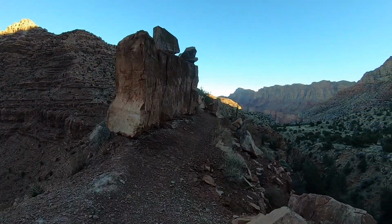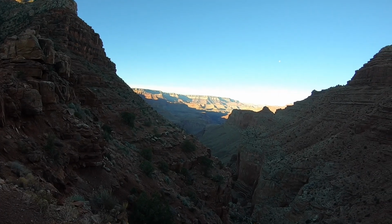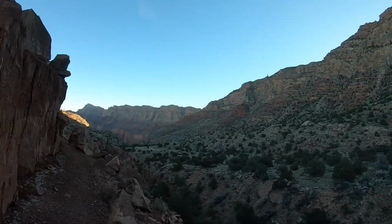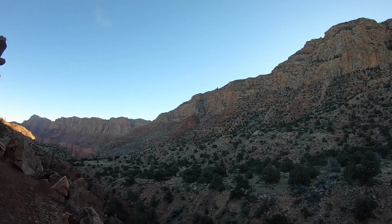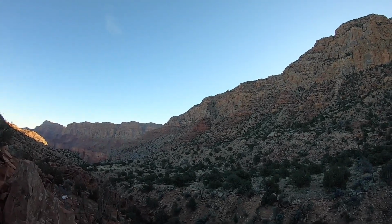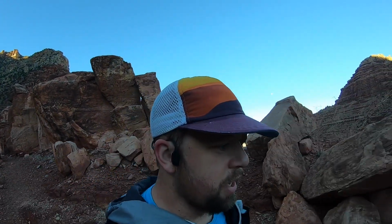Views are opening up here a little bit, so there's the view to my left, looking west into the canyon. Beautiful. And then to my right, I don't know if you can see it, but you can actually make out the Desert View watchtower all the way up there, which is really cool to see from down here. It looks tiny, but that's an awesome place to check out if you're visiting the canyon. It's on the eastern end, right by the east entrance.